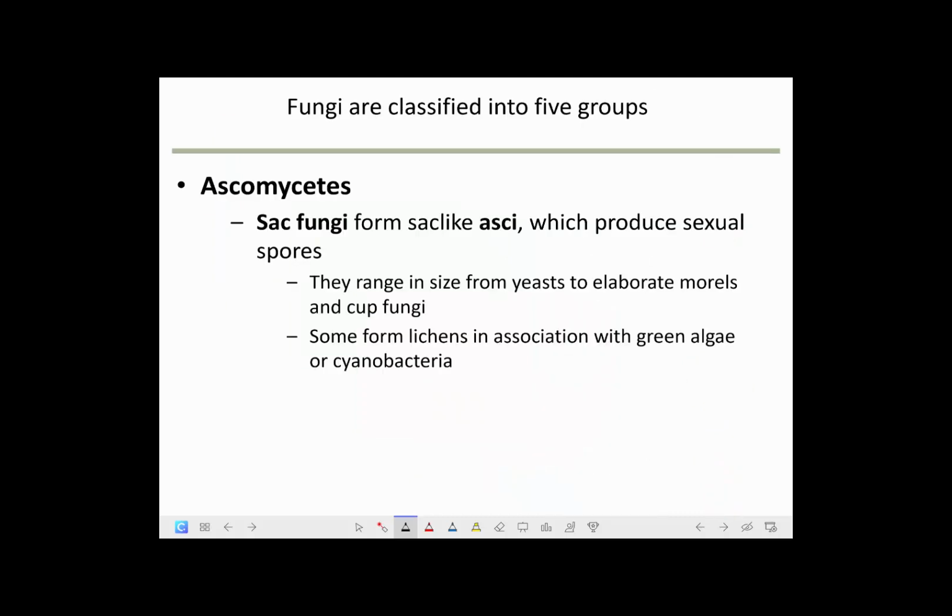So let's learn about ascomycetes. Ascomycetes are sometimes called sac fungi, and that's because the spores are formed within structures that are called asci. And these spores are actually sexual reproduction, and ascomycetes includes most yeasts. Yeasts is a general term for unicellular fungi, and many other ascomycetes are more elaborate. They form cups, or morels, the delicious fungi that people hunt for in the spring, are ascomycetes.